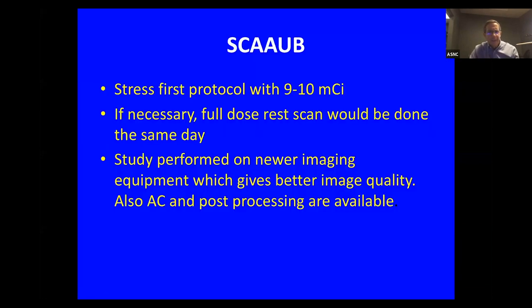This is the protocol we use. So in this case, we don't give the high-dose stress first, we do a low-dose stress first. But because we have attenuation correction and advanced post-processing, more patients can have a stress-only image. If necessary, a full-dose scan would be done the same day, so you'd have 10 and 30, so now you're back to the usual dose of radiation.